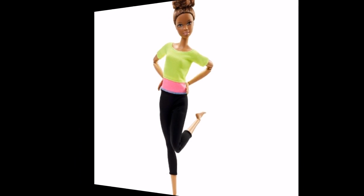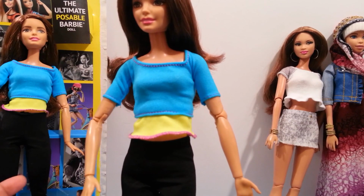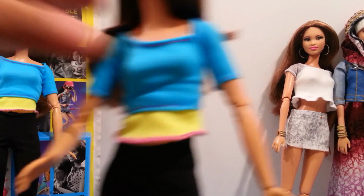So that's my prediction based on the way Mattel has been doing things in the past, and that's my explanation for why the store shelves haven't been covered with these things. Maybe bigger cities like New York and LA have some of these in their shops, but everywhere else people will have to find these dolls online for now.